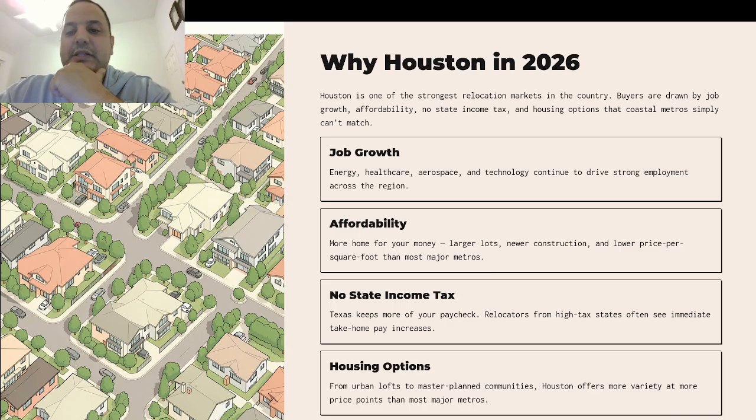I'm a licensed real estate agent in the Houston area, and my job isn't just to help you find a house. It's to help you make a smart financial decision, one you're still happy about 5 years from now. So whether you're relocating from California, New York, Chicago, or just from across town, stick with me. By the end of this video, you are going to know exactly where to look, what things actually cost, and how to avoid the traps that catch most first-time Houston buyers off guard. Let's get into it.